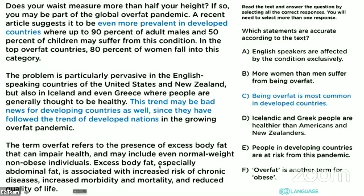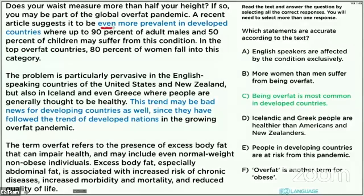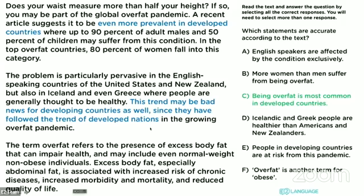Being overfat is most common in developed countries. Yes or no? What about C? Yes. Let's have a look. Cool. Looking good. I agree with you. There we go. C, being overfat is most common in developed countries because it has even more prevalent. There's a synonym, most common, even more prevalent in developed countries. And here it says some more information to confirm that this is right. This trend may be bad news for developing countries as well, since they have followed the trend. They're following the trend, therefore they're not the leaders. Therefore, C is yes. Cool.